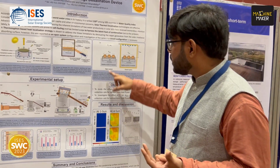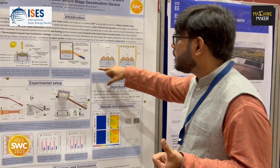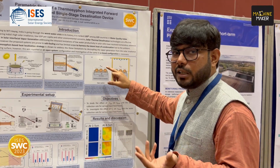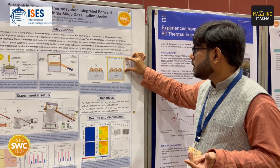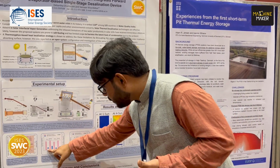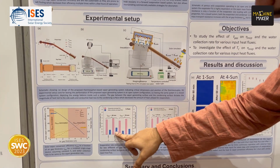In the second stage, we are going from an open system configuration to a closed system, because to collect water you need the system to be closed, and in such a closed system the heat and mass transport is completely different than in an open system, and the gap between the condensing surface and vapor generating surface plays a dominant role. So in this study we show the effect of 2 different temperature gaps and 2 different temperatures of the condensing surface on the evaporation rate and collection rate.